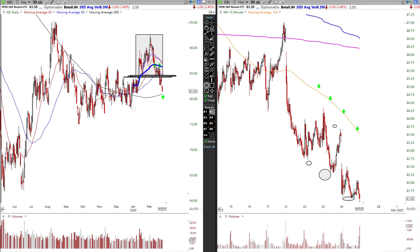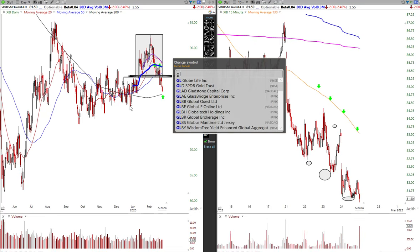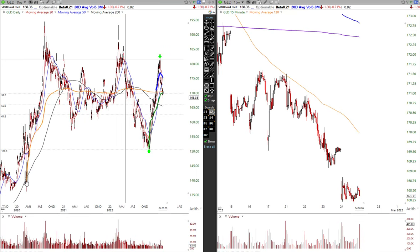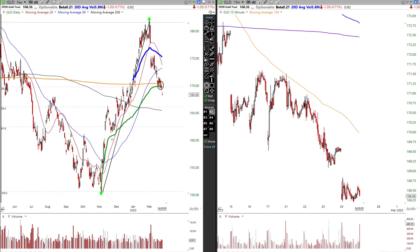When you look at some of the individual names, actually, let's look at gold, because as I always mention, I don't trade gold. I was looking at this because a lot of people ask me to look at it from time to time. It was right on the COVID anchored volume weighted average price. That's the orange line. It was right on the 38.2% retracement of this low to this high. That's this line right here that says 38.2. It was on the anchored volume weighted average price from the low of last year. So it is at a potential level of support at 169.5.